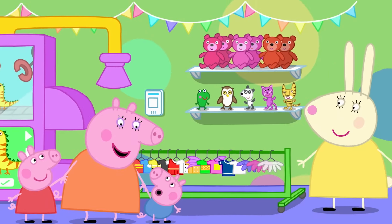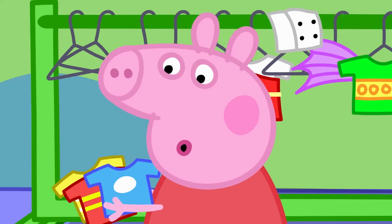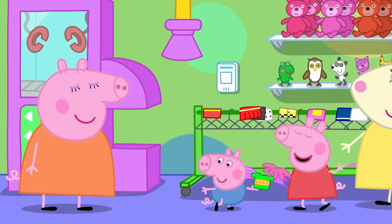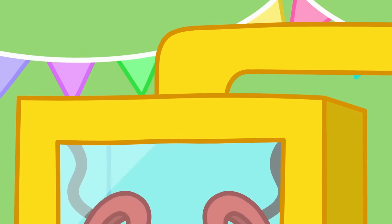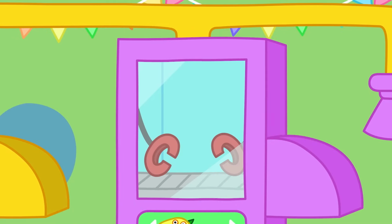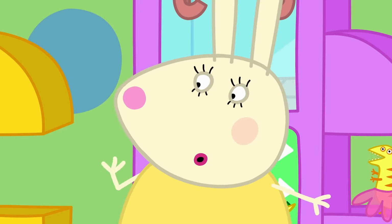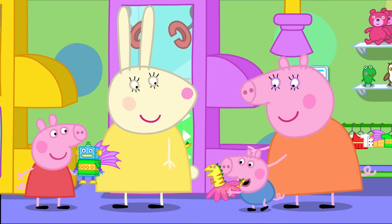Now you just need to pick an outfit for your toys. There are lots of different outfits to choose from, but Peppa and George think these outfits are perfect for their new toys. Hooray! Perfect! In they go! Oh dear, the toy machine has put the wrong clothes on the toys. The machine mixed up their clothes, Miss Rabbit. Oh yes. Oh well, they still look like fun toys to me. And very creative.